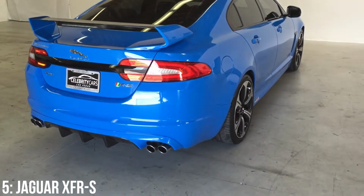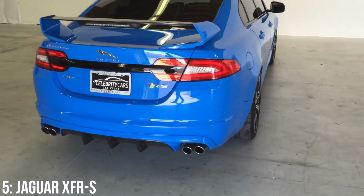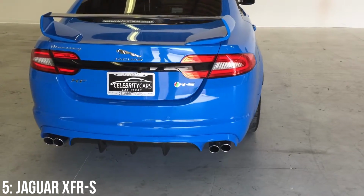Owners also note the cars get through consumables like tyres and brake pads relatively quickly, so worth budgeting for this.